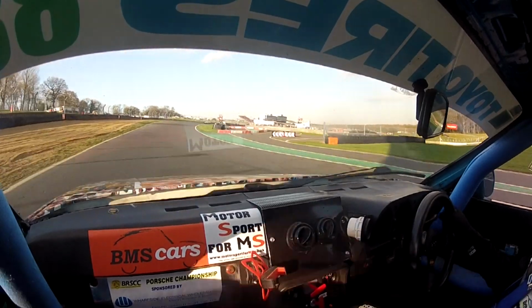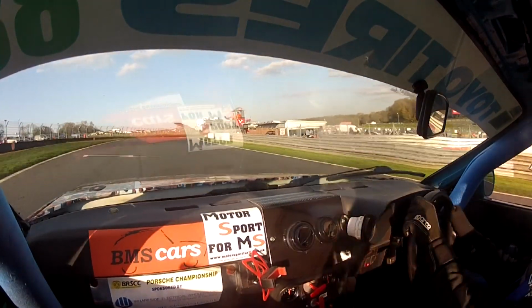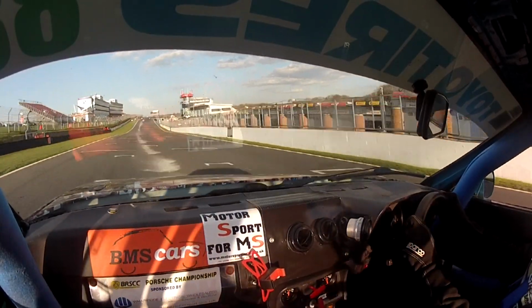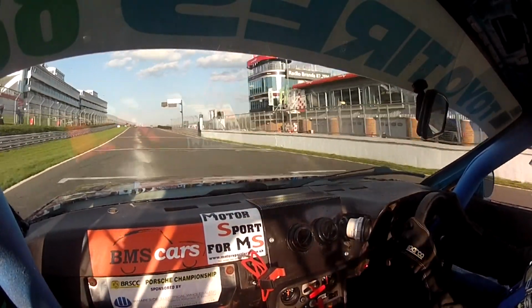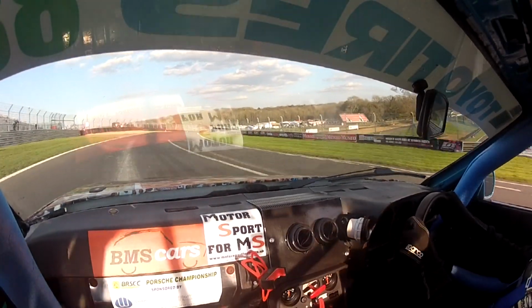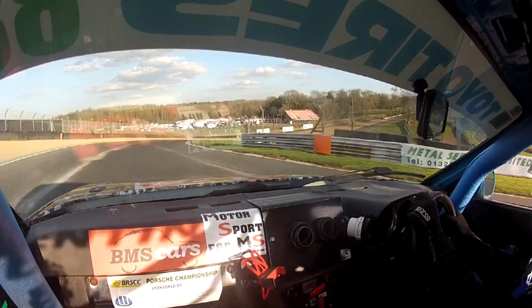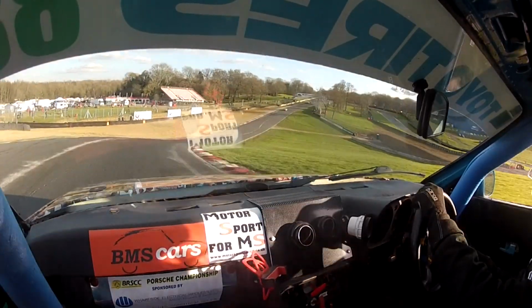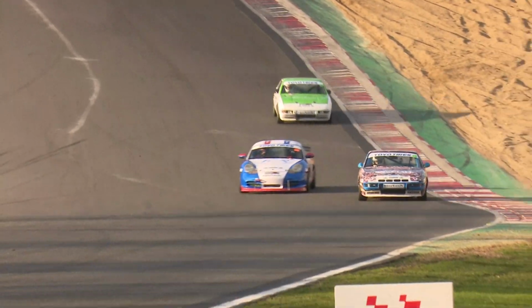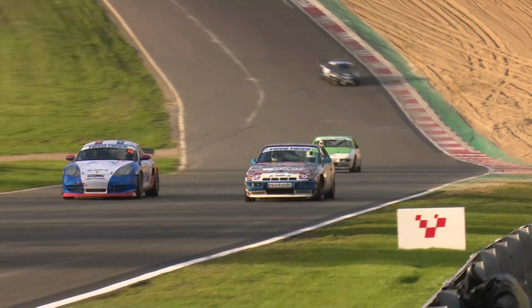Here is Chris Valentine, the man who looks after the media for the Porsche Racing Drivers Association. Super view here, look at the conditions, absolutely ideal weather conditions here at Brands Hatch so early on in the year. Very grateful for that, we are too. And Chris driving well at the moment, perhaps about to gain another podium.